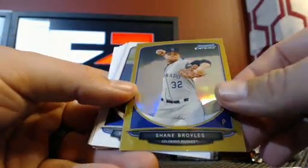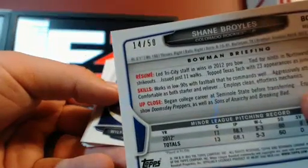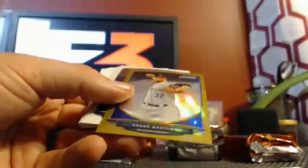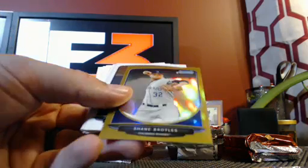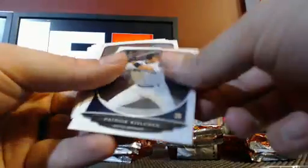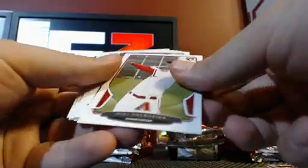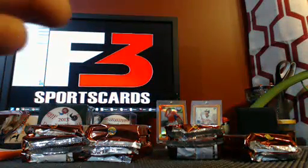Shane Broyles for the Rockies. 14 of 50. Nice bonus hit for the Rockies. Shane Broyles. We had the Rockies. We got gold. Jeff Munson had the Rockies. He's tearing it up tonight. Wilfred Rodriguez, Bonifacio, Kevlahan, Stabilo, Didi Gregorius, Desmond Jennings, Walker, Zobrist, Pfister, Trout, Dunn, Harrison. You felt a gold refractor, it just wasn't an auto just quite yet.